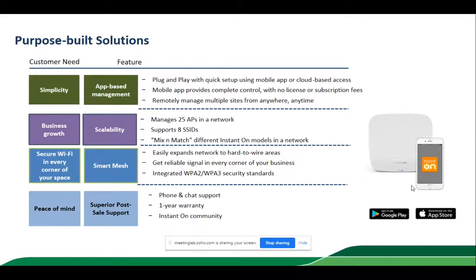Customer need is simplicity. Yes, sir, we have it. We have AP based management. It's all plug and play. We have a mobile app. We have remote management and everything. You can manage your access point from anywhere you want. What about my business growth? So we have scalability. You can scale your entire cluster. This manages 25 access points in a network.